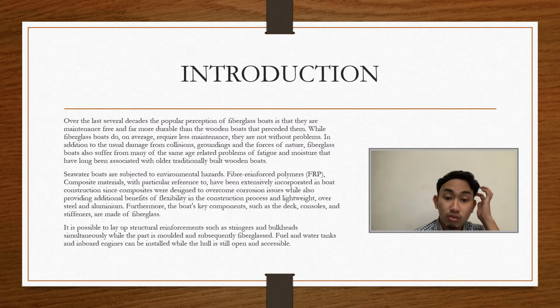It is possible to lay up structural reinforcement such as stringers and bulkheads simultaneously while the part is molded and subsequently fiberglassed. Fuel and water tanks and the inboard engine can be installed while the hull is still open.